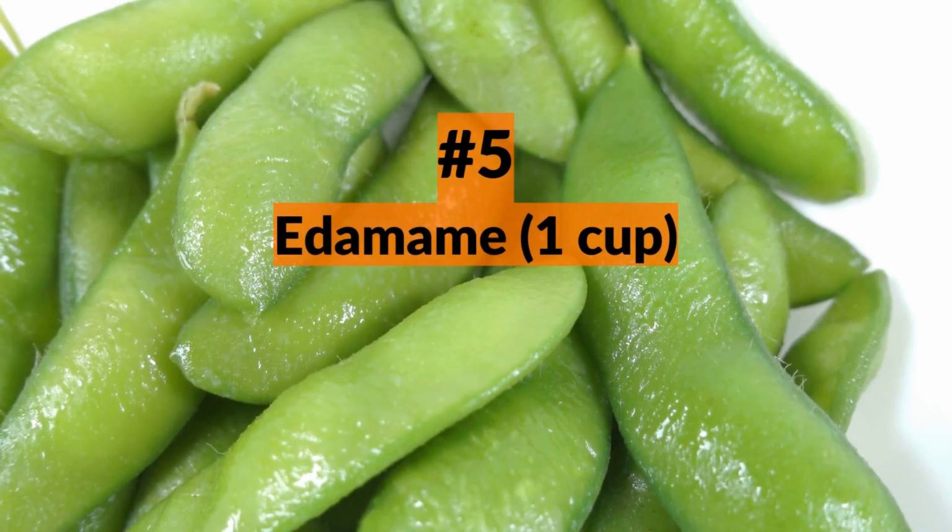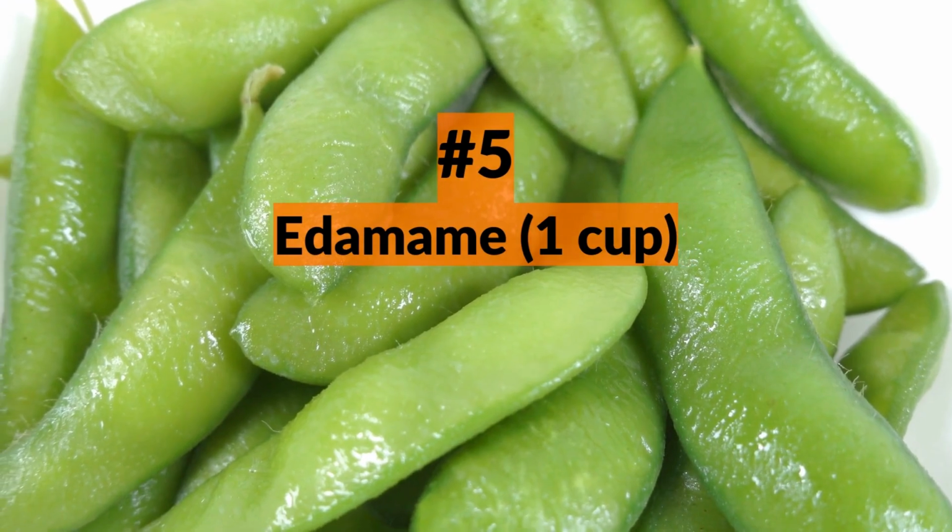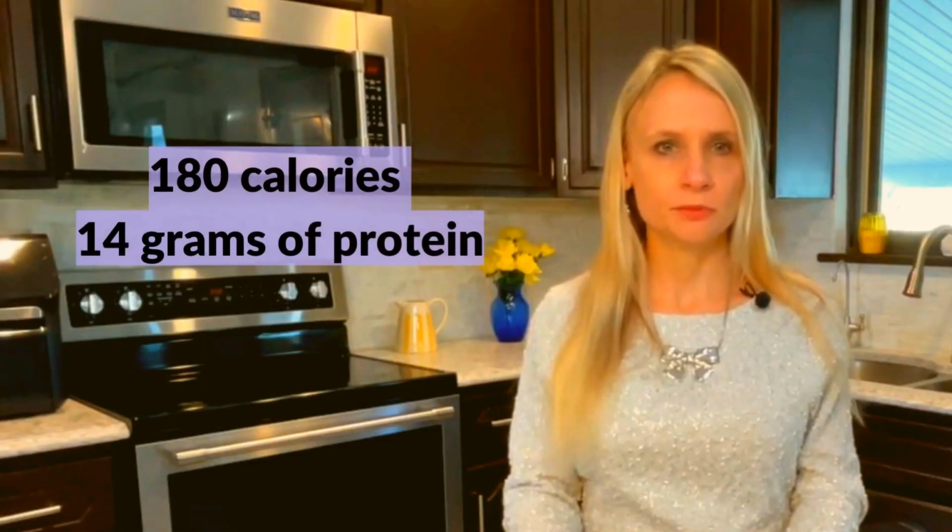Tied for 180 calories is number 5, 1 cup of edamame. It has 14 grams of protein. I love edamame because consuming it, along with an overall healthy diet, may reduce your risk for heart disease.